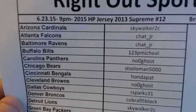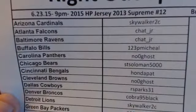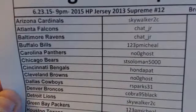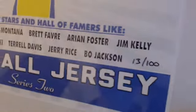2015 Hit Parade Series 2 Jersey Guy with a box of 13 Supreme, number 12. Alright guys, a 2015 Hit Parade Jersey with a box of 13 Supreme. All right, I don't know how you guys feel about this number on a jersey. They're numbered to 100. 100 boxes in Series 2 were made. This will be number 13 of 100. So it's either lucky number 13 or the other version. It's going to be a Cowboy. Well, so, yeah, it'll probably be a Cowboy.